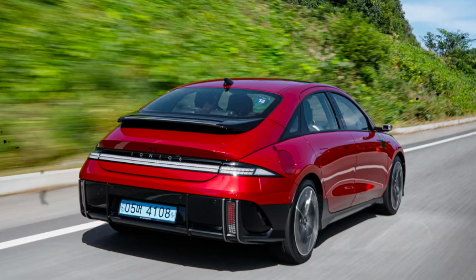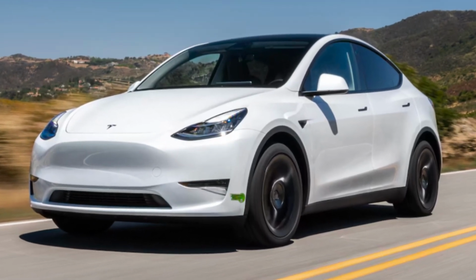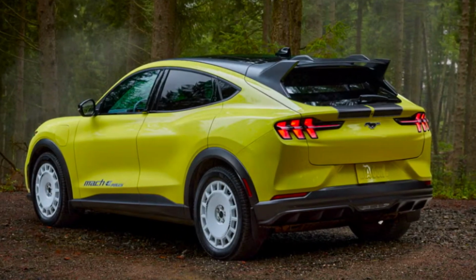Here are 6 electric vehicles that combine affordability, reliability, and impressive features, redefining the driving experience from sleek sedans to versatile SUVs.